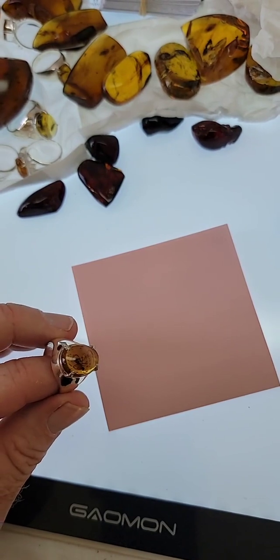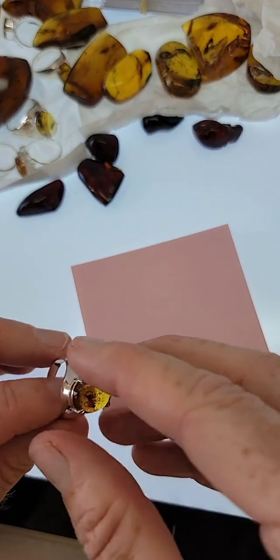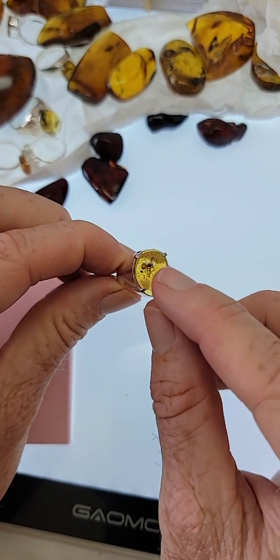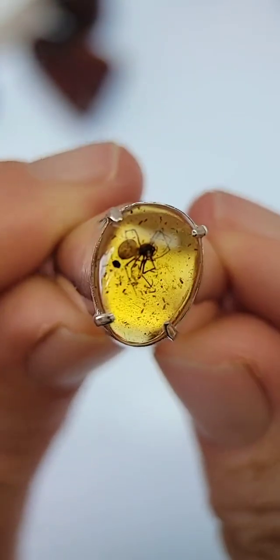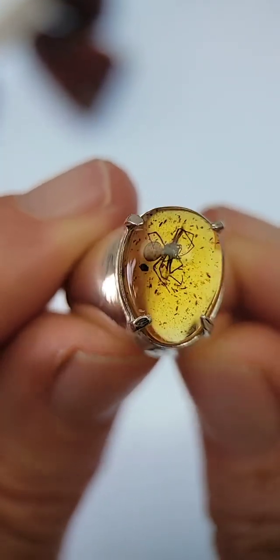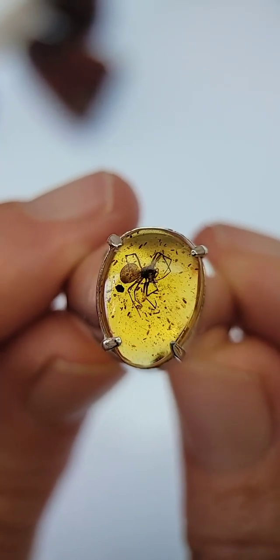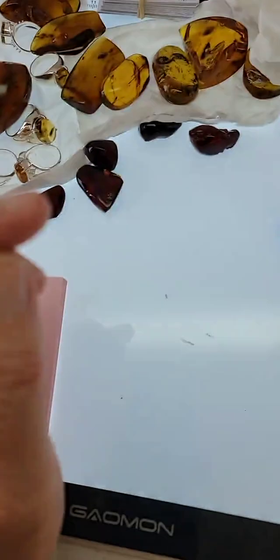Silver would go better with the darker amber? The darker amber, it depends, because if you want an insect in amber, if it was dark amber, you wouldn't necessarily be able to see the insect. So insects are always preferred in clear, light yellow amber. And yellow amber is considered to be the highest, the AS grade. That's a really good one. Good take, Craft House. All right, next male ring.